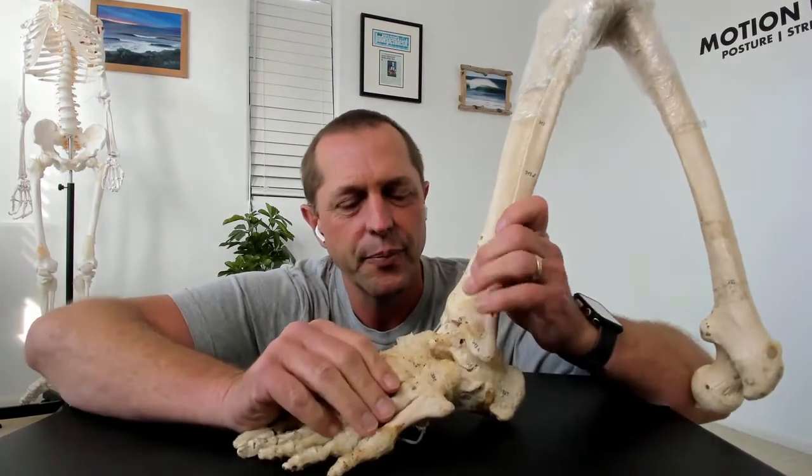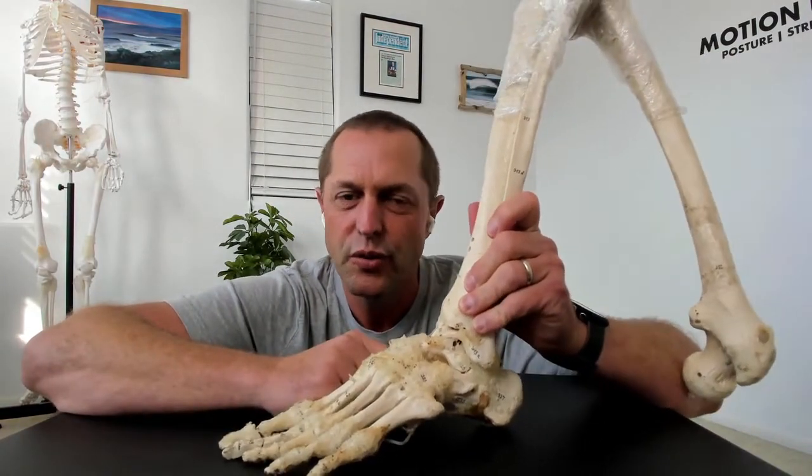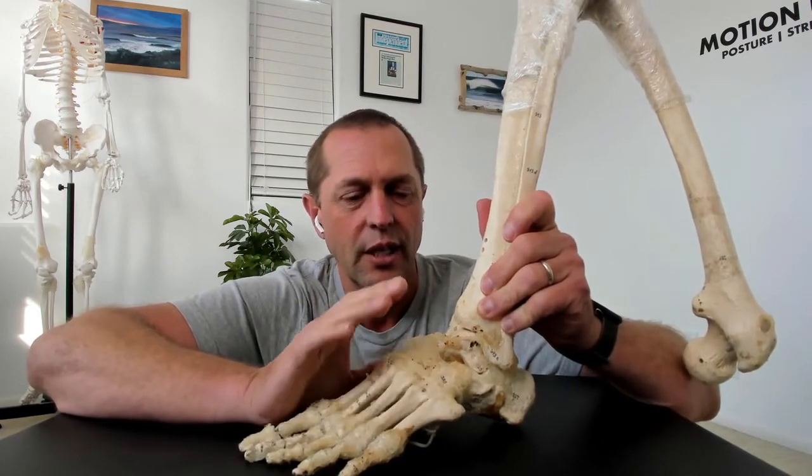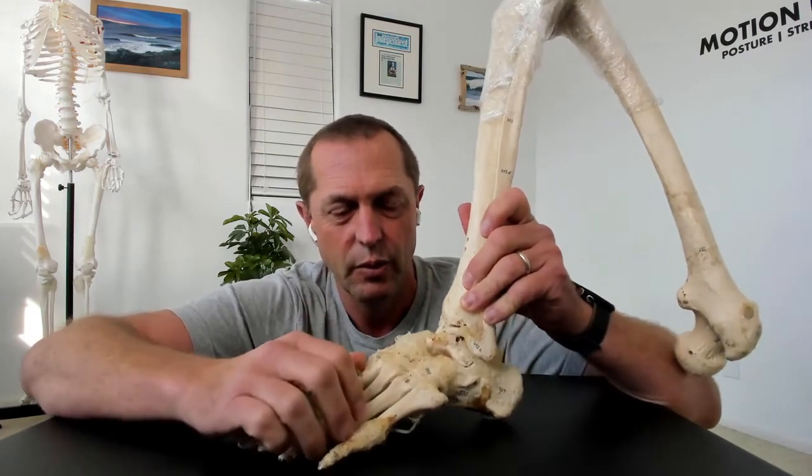The arch of the foot. So those of you that are listening, I'm going to do my best to describe to you what I'm holding up here, and if you want to get a visual of it, check out the YouTube link in the show notes so that you can get a visual on what we're talking about here.